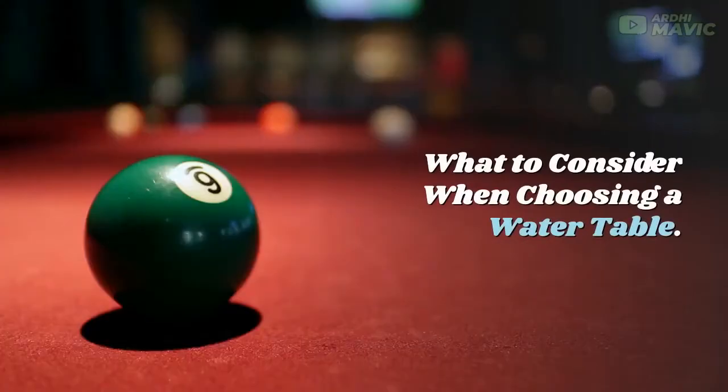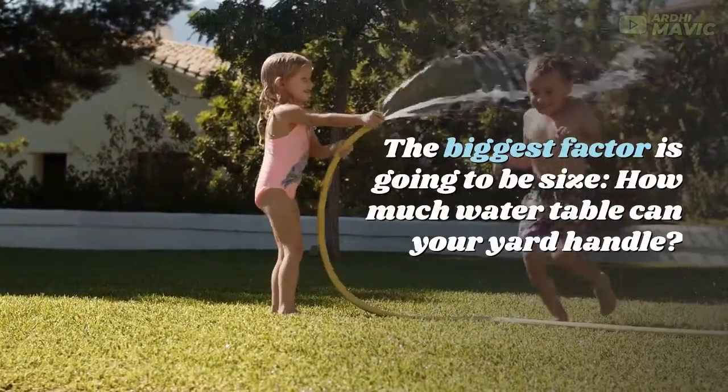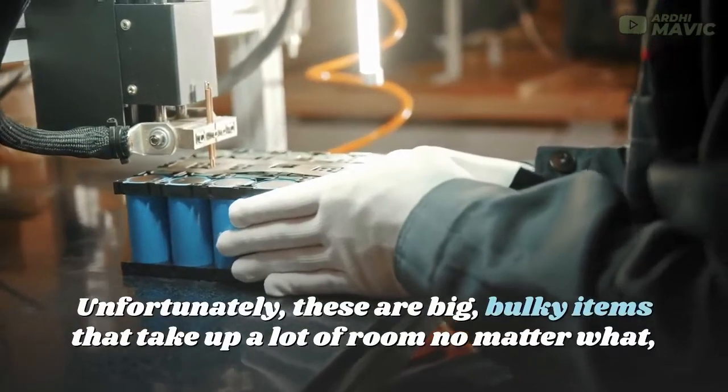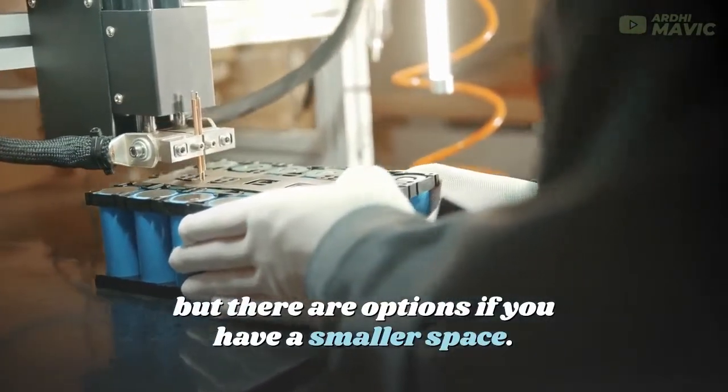What to consider when choosing a water table. The biggest factor is going to be size. How much water table can your yard handle? Unfortunately, these are big, bulky items that take up a lot of room no matter what, but there are options if you have a smaller space.